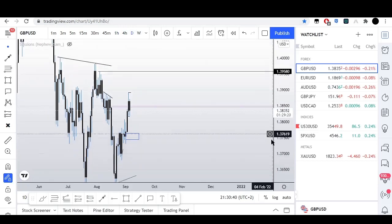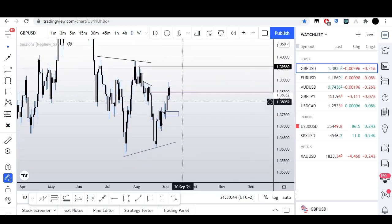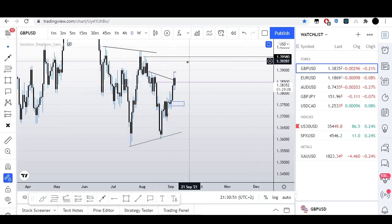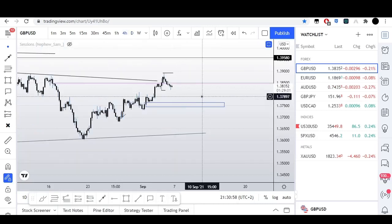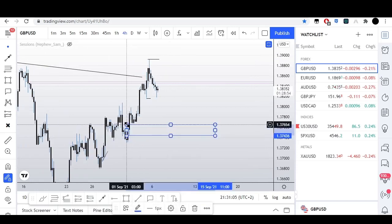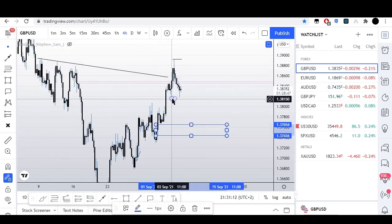GU had come up and it had run a little bit of liquidity right here. I'm looking for GU to possibly make a run down lower and come into a discount array. Now, I don't know exactly what discount it could come to. Maybe it could come into this hidden order block right here and then possibly start heading higher. Or I think it could just dip down right under this low.